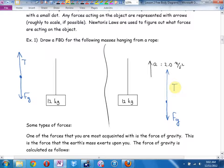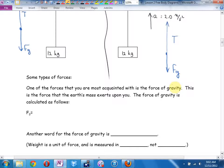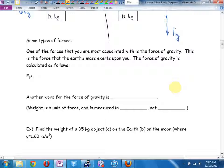But first, I need to give you some types of forces. One of the forces that you're most acquainted with is the force of gravity. It's acting on all of you right now. This is the force that the Earth's mass exerts upon you. Force of gravity is calculated as follows. Force equals what times what? What's the only equation I've given you so far? F equals ma. What's the a due to gravity? And in fact, we use a symbol. Do you remember we use the letter g as our symbol for the acceleration due to gravity?